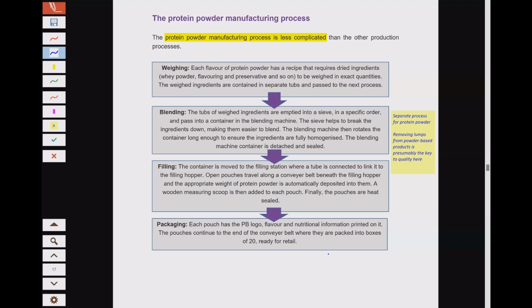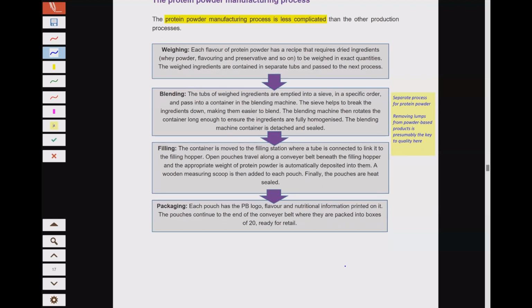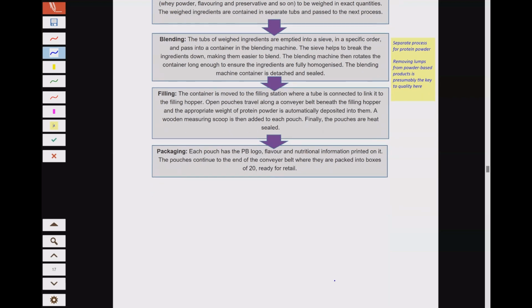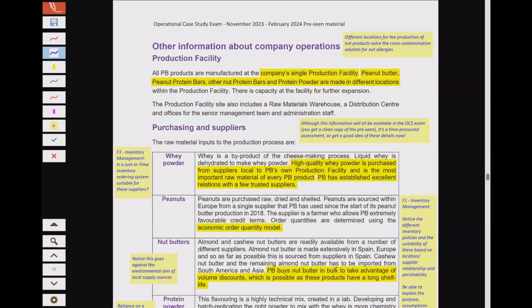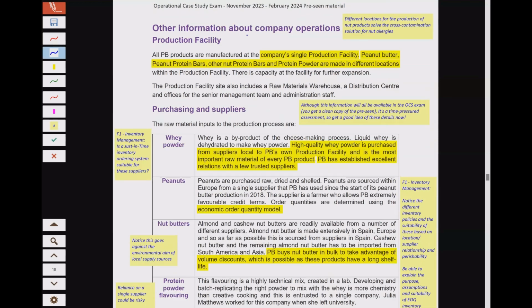Okay, I think we've got another 15 minutes before questions, so hang on to your questions. We're now on page 18, I think. There we go. Okay, so this is about all the information about the operations. So you're going to be experts at this company by the end of this exam period.